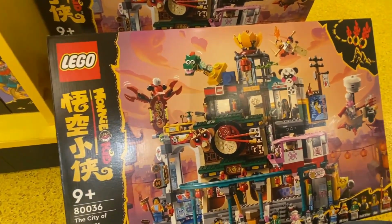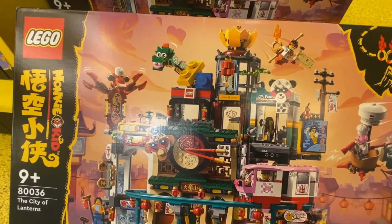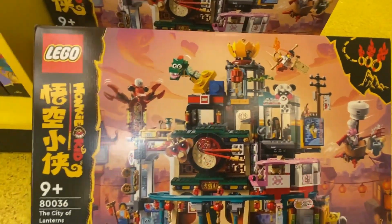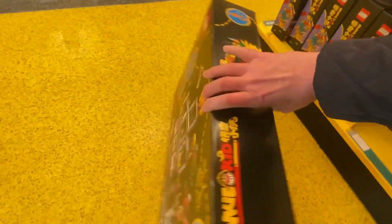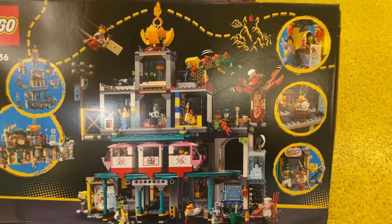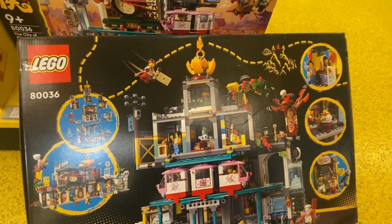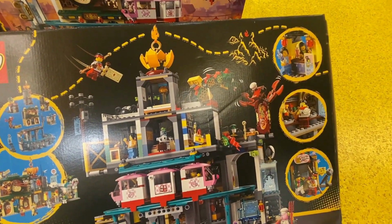Yeah, this is a really, really cool set. I love it. Look, the Lotus Hotel. I used to live near a Lotus hotel when I lived over in the Docklands back in the day. But yeah, this is definitely going to be one of the sets of 2022. I think that's a pretty easy prediction, to be honest, but I just think it all looks great. The lobster over here, absolutely brilliant.